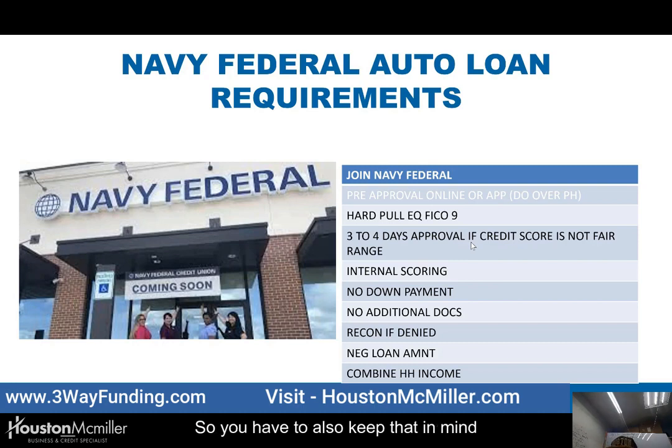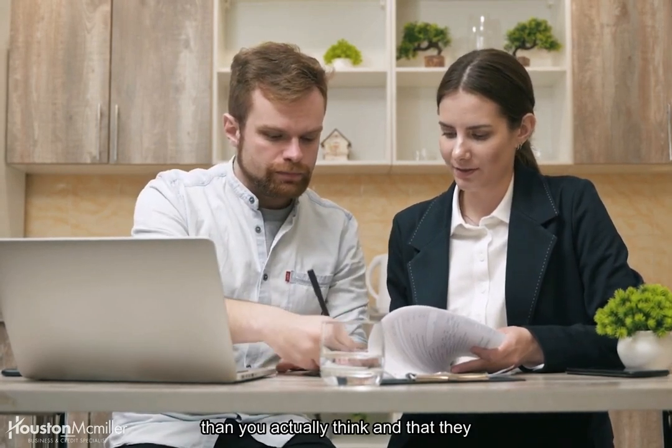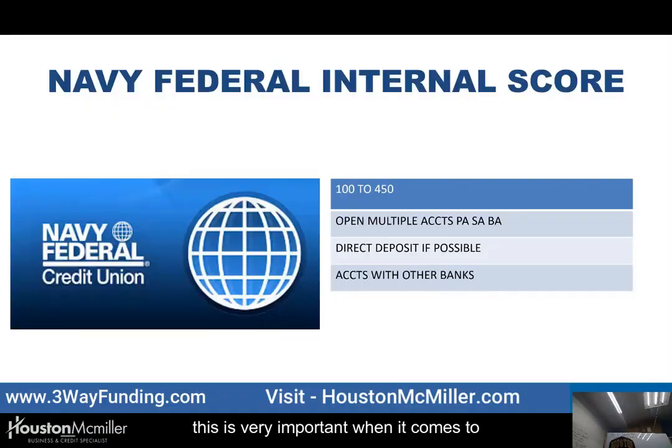So you have to also keep that in mind, that you more likely have more income than you actually think, and that they will allow you to document. Now, this is very important. When it comes to Navy Federal, again, they really don't base their car loans off of credit scores, okay? They look at their internal credit score more. They factor their internal credit score.